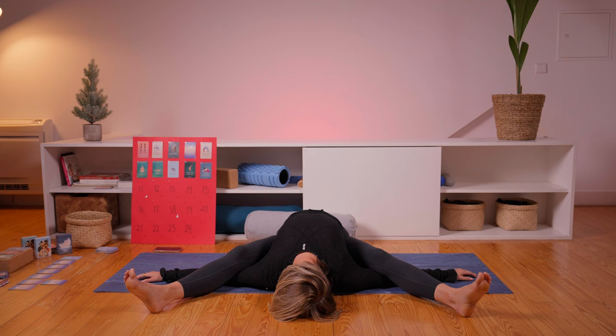Trying to relax and find stillness in the pose, which can be increasingly challenging when it's a challenging pose, a challenging asana.